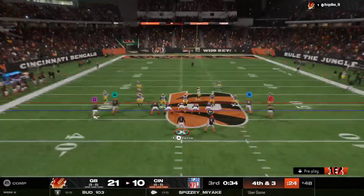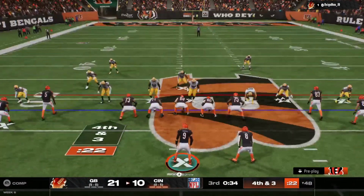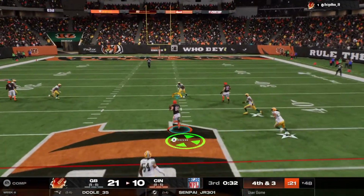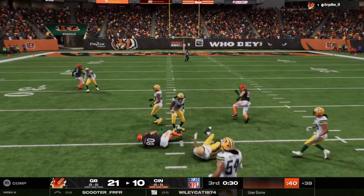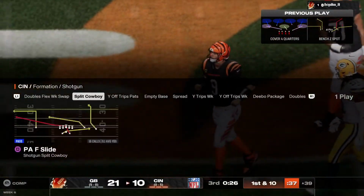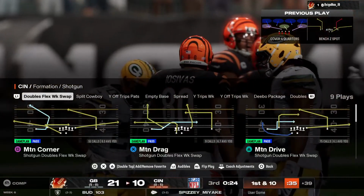No movement from the punt team. They'll line up to go for it on fourth down. They will indeed go as they look to throw. And he's going to have a Bengals first down as they wind up getting 13 on fourth down.